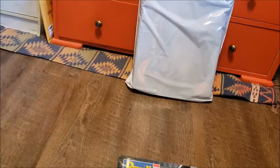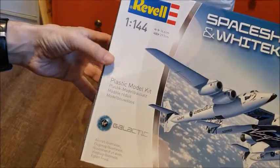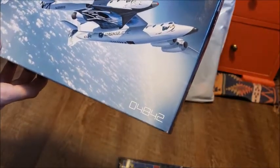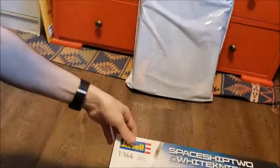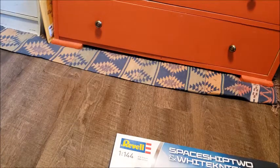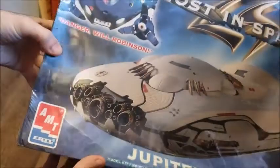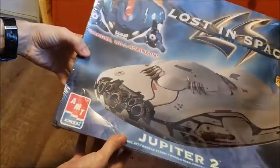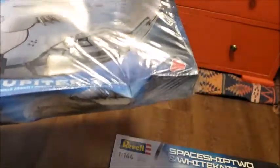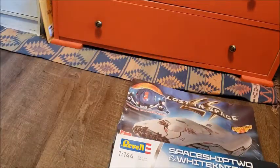And I bought the Spaceship 2 and White Knight 2 from Revell, specifically because Spaceship 2 was named VSS Enterprise. And from the Antique and Collectibles show in Ottawa, I found the AMT ERTL Lost in Space ship from the movie. So I'm going to open them and we'll take a look at the 4 kits briefly. So I'll be right back.